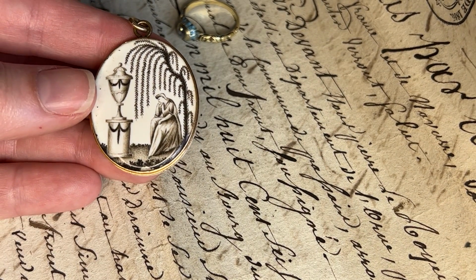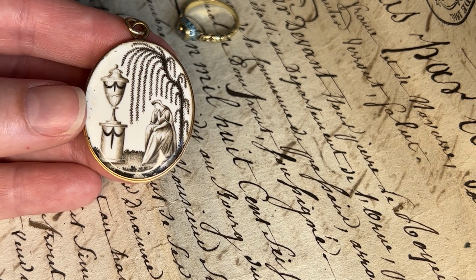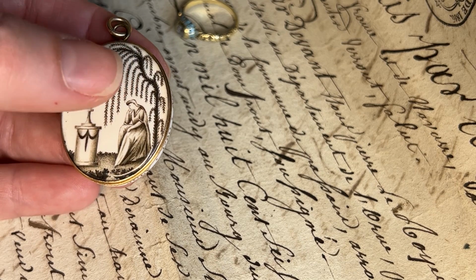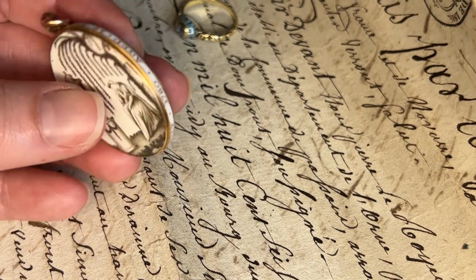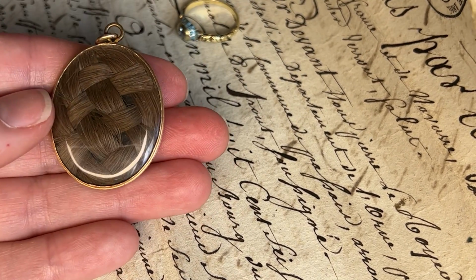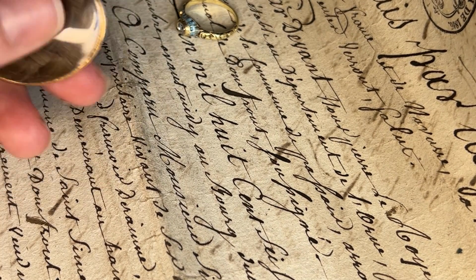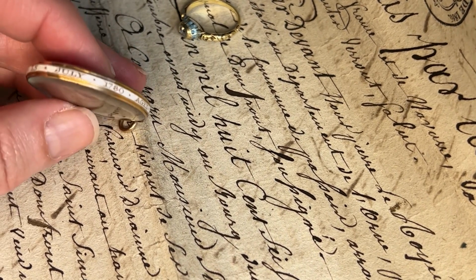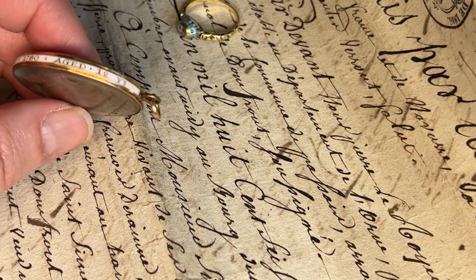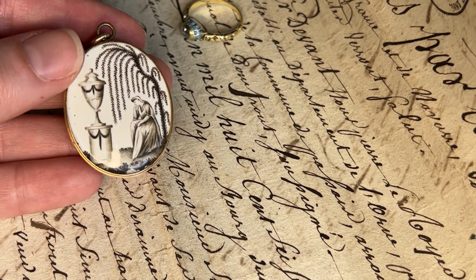Then from my friend Ishi that you met in the video, I have this mourning brooch. This is on vellum or ivory, done with sepia ink, which is the ink of a squid. You can see the icons of mourning that Constantinos taught us about, the weeping willow, the urn, the mourning mother. On the back is hair of the deceased to be worn next to the skin. And this locket is for Mary Hooper, who died in July of 1780, age 12. So we know the exact date that this was manufactured.